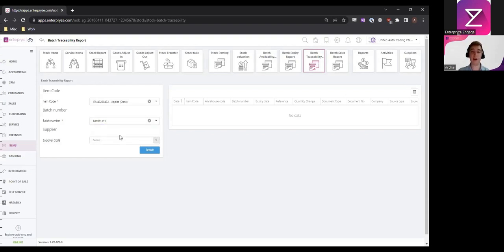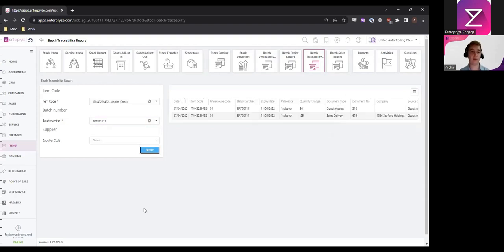If you do want to specify supplier, you can do so. But if I run this for batch 1111, we're going to see every single time this particular batch has changed value. 50 in, 25 out, this is giving us complete visibility.